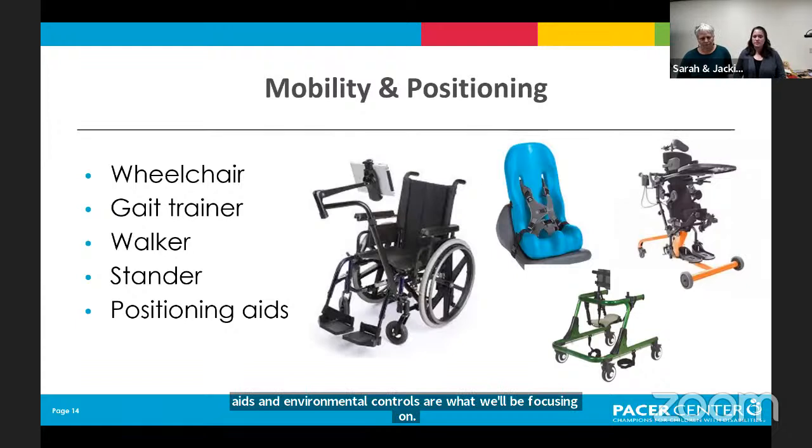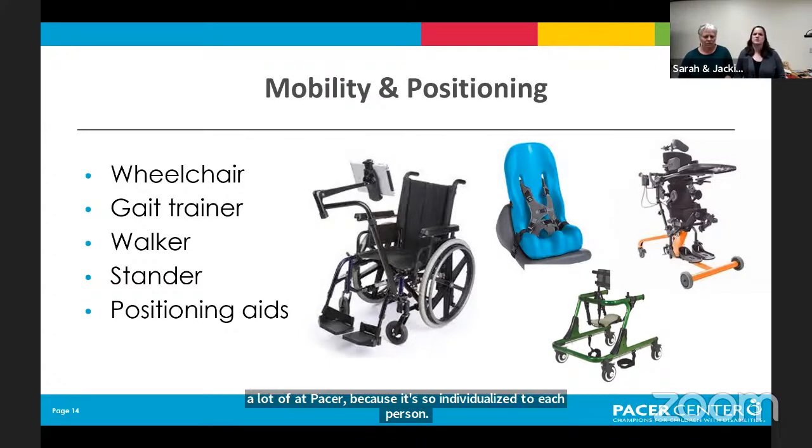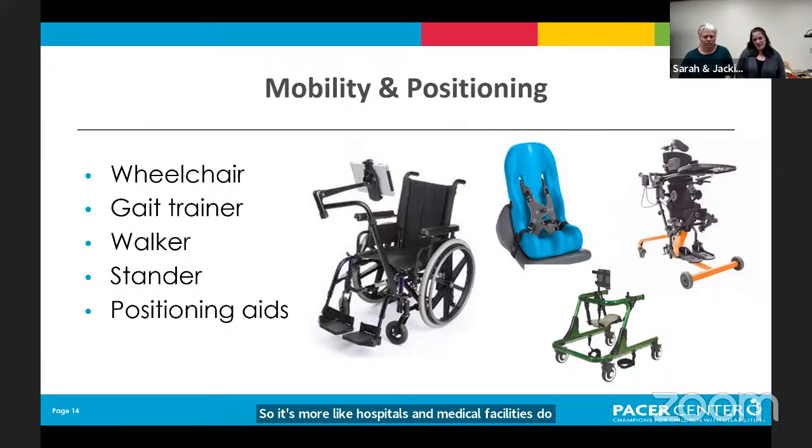Okay, so mobility and positioning isn't something we do a lot of at Pacer because it's so individualized to each person. So it's more like hospitals and medical facilities do this type of thing. Anything from a wheelchair to a gait trainer that helps someone walk with support, and walkers, standers, positioning aids, different adaptive seating. A lot of it can be purchased commercially or specially adapted to the person by a medical professional.